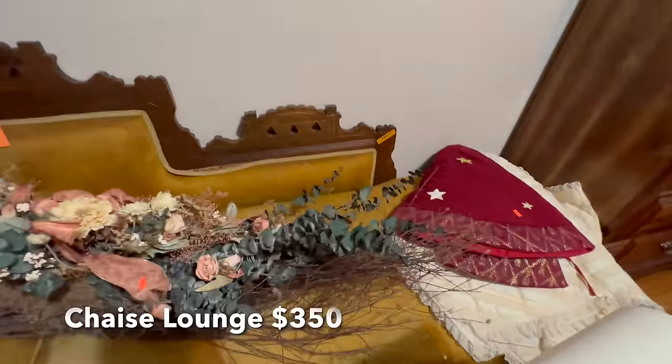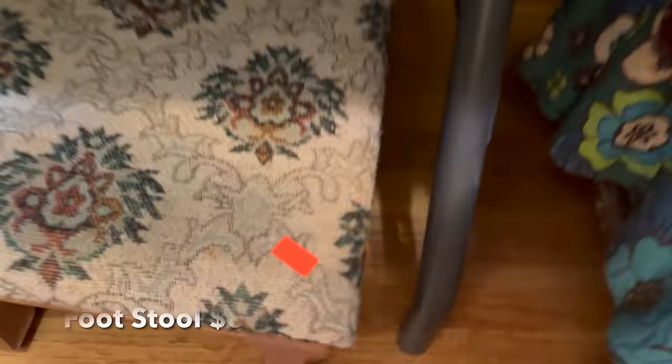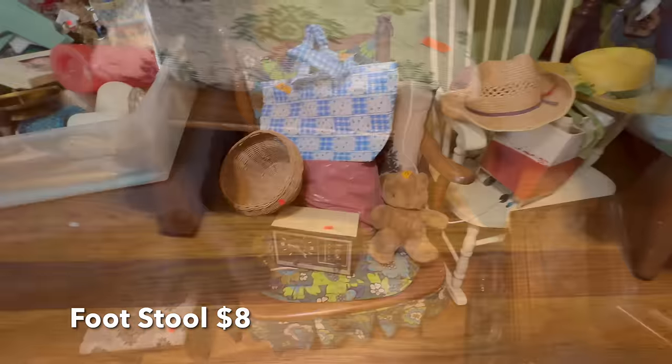This is such a beautiful, looks like Eastlake chaise lounge for $350. And this little footstool was cute for $8. I loved this rocker. It was $25.